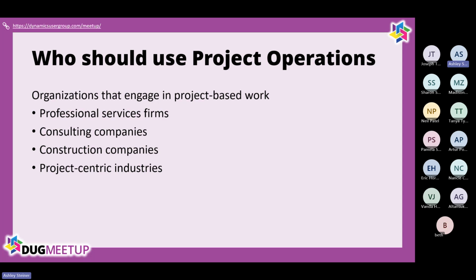It's not like sales, right? It's not like when you implement sales and you add fields and processes and business process flows. But there is a pretty heavy lift on data entry, right? Because you've got to put in all of your costs and your resources, time, and their skills, and your projects and financials.